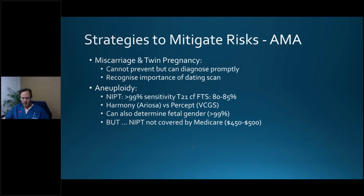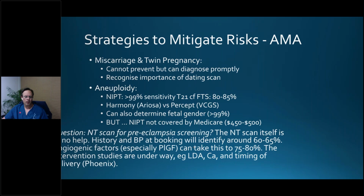Should add, of course, that NIPT is not covered by Medicare. It's rarely covered by the hospital. There are some exceptional circumstances for public patients, but they are rare. The out-of-pocket cost is about $450 to $500, depending on which one you did.